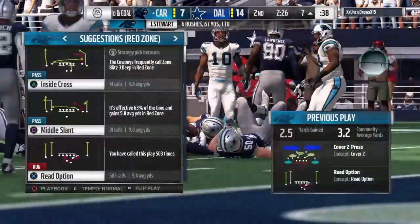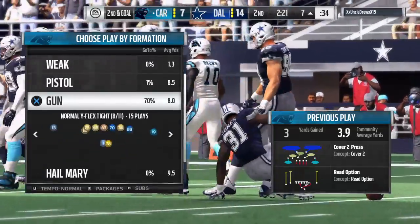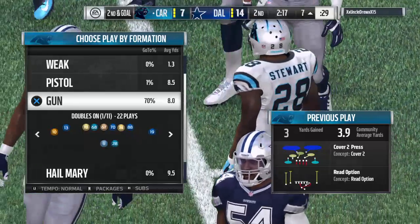But still, at some point in the game, you probably have to make some contested catches, right? Sometimes you have to go up and beat a defender for the football. He has that in his arsenal as well. Showed it right there.